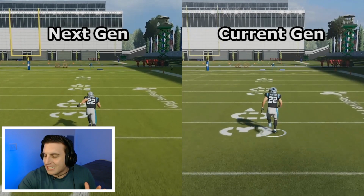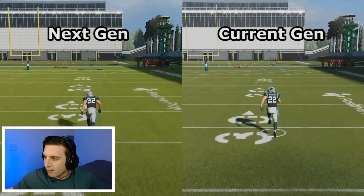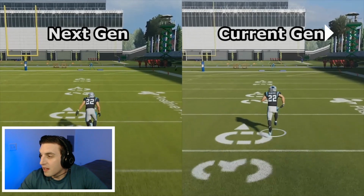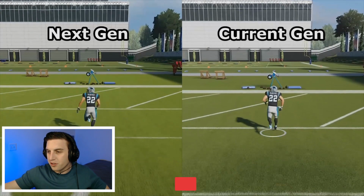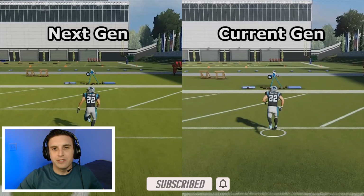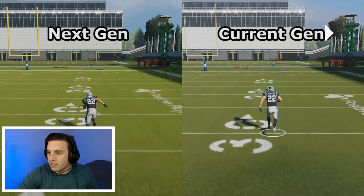Almost the entire gap happens in the first 10 yards. Look, Christian McCaffrey at the 30-yard mark is about 4 yards ahead of next-gen Christian McCaffrey, and then he just maintains that the rest of the run. So we pause it right there. He maybe separated another half yard, but most of that distance was found in the first 10 yards.